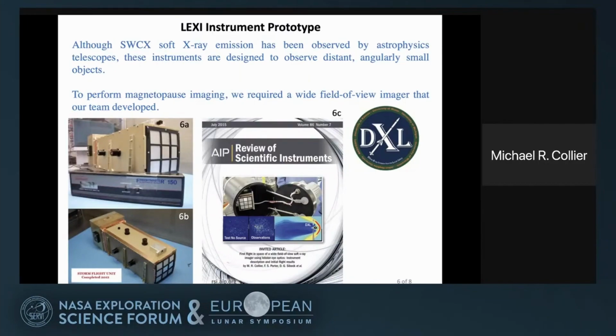The soft X-ray imager prototype was launched from White Sands Missile Range on December 12, 2012, and performed flawlessly, in spite of its Black Brant rocket experiencing, quote, serious thrust anomalies, end quote, which resulted in a very rough ride. Because this was the first flight ever in space of a wide field of view soft X-ray imager, our team got an invited article in Review of Scientific Instruments, along with the cover of the journal, which we show in figure 6c.